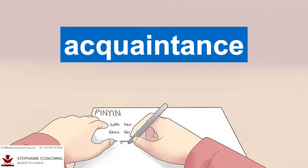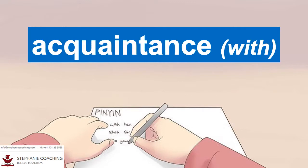Word number 22 is acquaintance. This word has two meanings. Firstly, acquaintance means knowledge or experience of something. For example, I have little acquaintance with Mandarin. This means I do not know much Mandarin. Remember, it's acquaintance with, not acquaintance of.